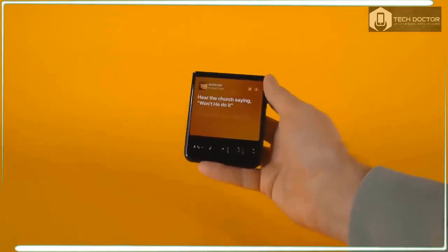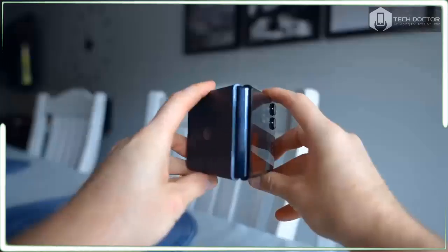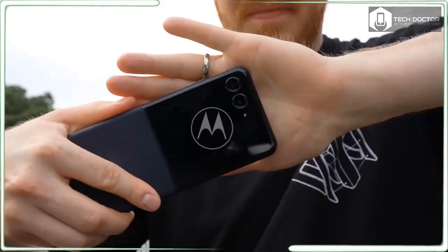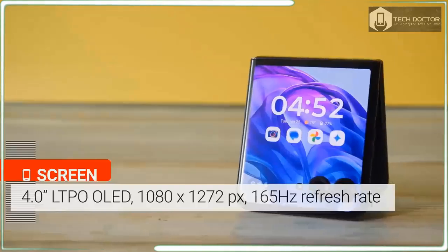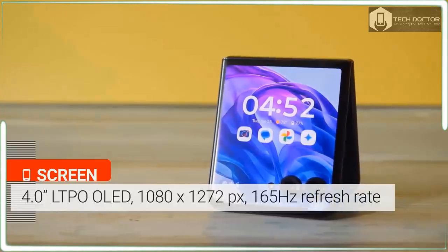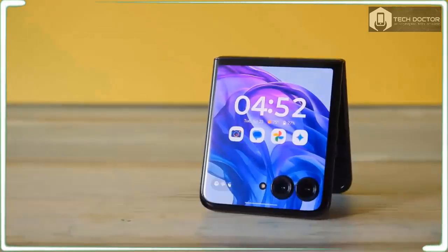Similar to before, there are a number of widgets to choose from with the outer screen, with the ability to pinch the screen to see all the panels at once. And of course, I like that I can still run full apps natively, unlike the Galaxy Z Flip 5.